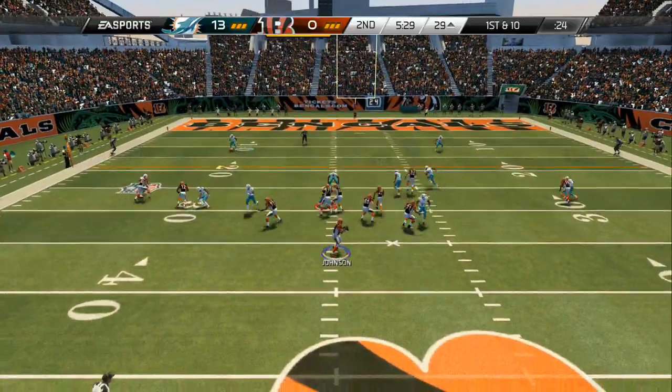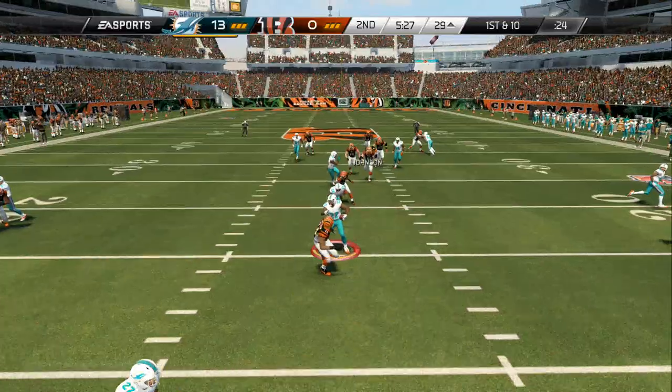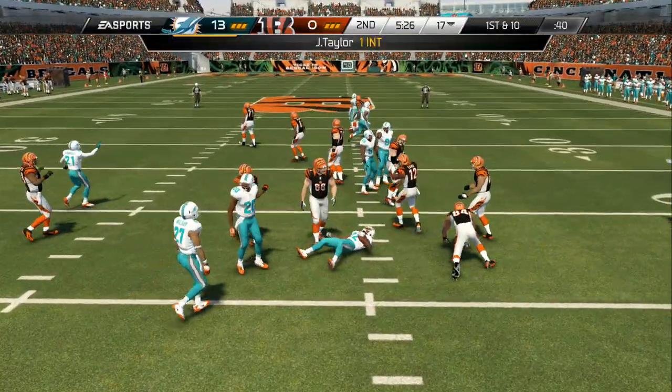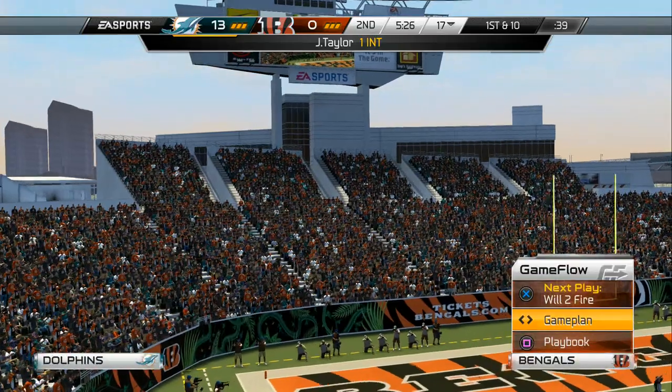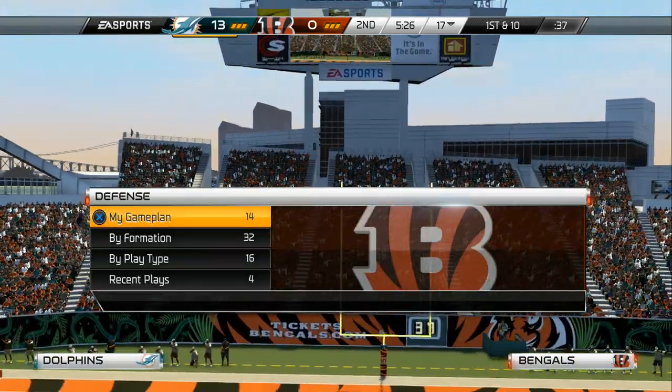Johnson's got it in the gun. And intercepted. They bring him to the turf. That was an awesome job by the defense. They just read the quarterback's eyes. They got in position, and they made the interception.